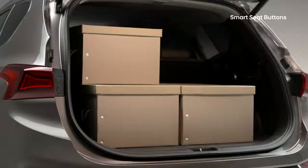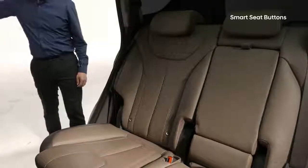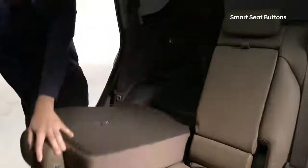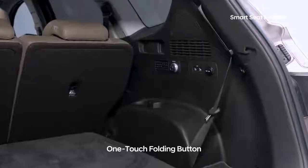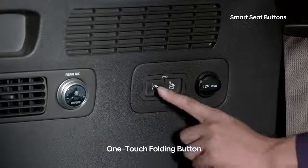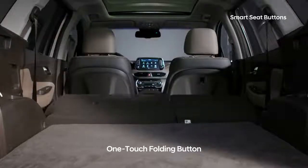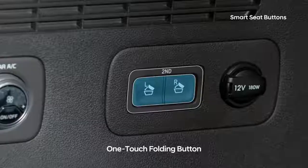How frustrating is it trying to drop the second row seats to make more space when you're in the middle of loading luggage? You have to stop what you're doing, walk around to the passenger side, and do it from there. Buttons cleverly placed on the side of the cargo space allow you to maneuver the second row seat quickly and easily. Another handy solution from Hyundai, designed to make your life easier.